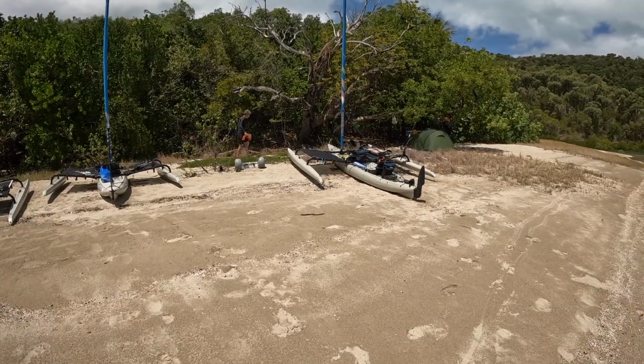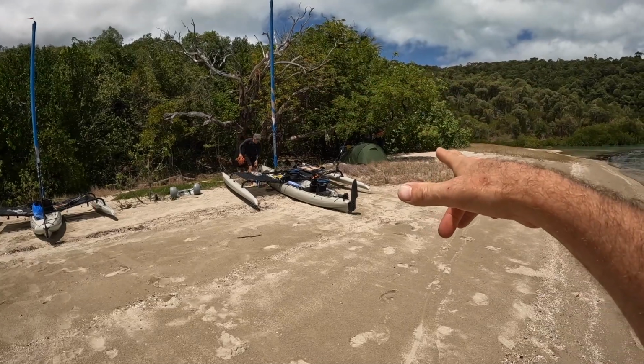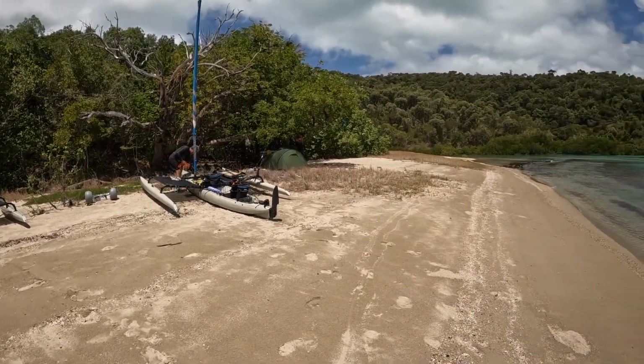I'll give you a bit of a walk through the camp in the next day or so. It's just up through there. Martino and Barbara have camped on the beach here, beachfront location. So yeah, all right, we'll see you around at Coconut Bay.